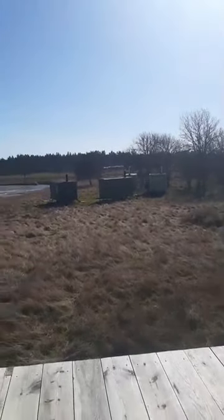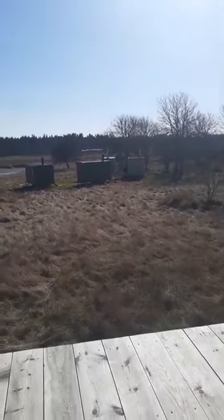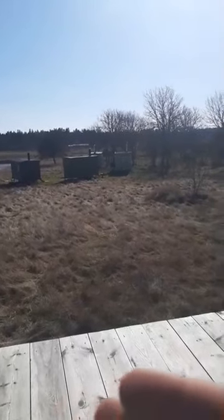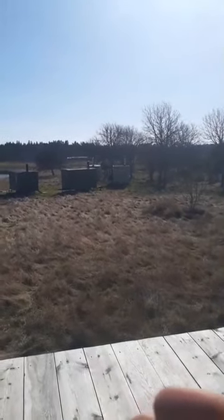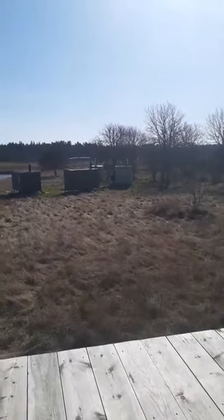We call them bungalows, even though in most of the society they're called caravans. There is a little lake there, and this is a little living site which is off-grid from the electricity. It uses firewood for heating, and there is a little lake behind us also.